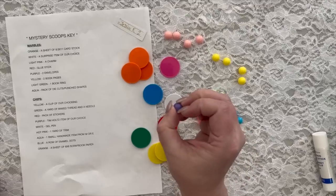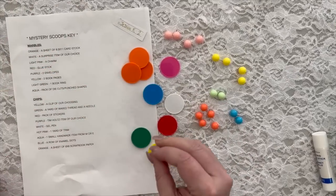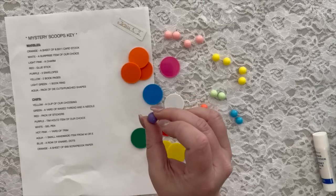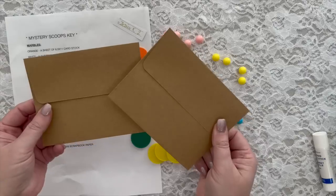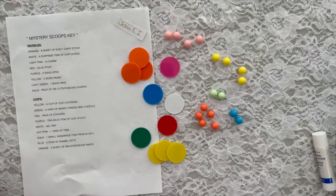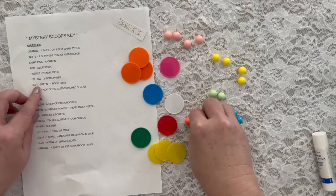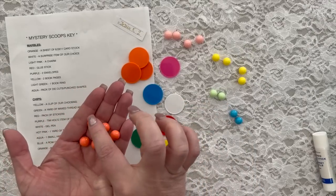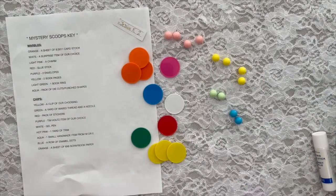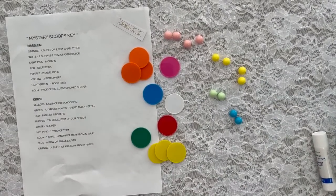Let's see, a purple marble. Oh, wait, I didn't mean to give anything away. Purple marble, you got two envelopes. There they are, two craft envelopes. And then one, two, three, four orange marbles. That means you got five orange marbles, so five sheets of 8.5x11 cardstock.